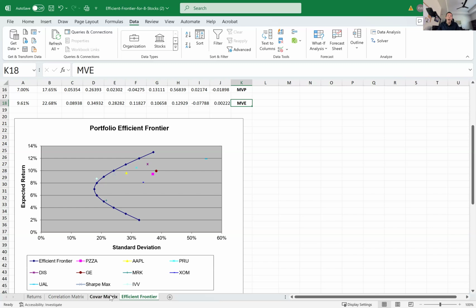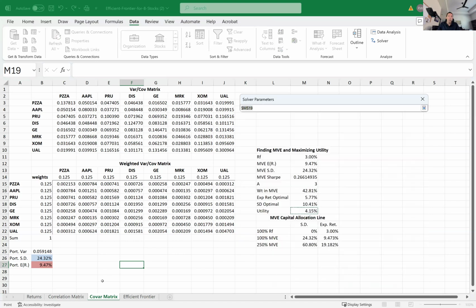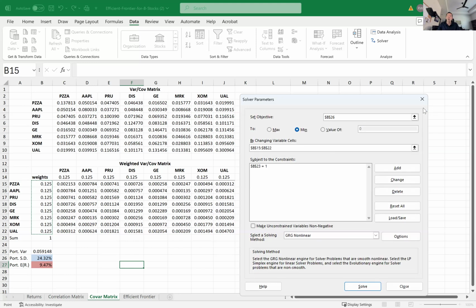So at any rate, let's go back over here, and we're going to say to Solver, find us the smallest standard deviation we can get for an expected return of 2%. So here's Solver. And our objective here is going to be our standard deviation. And what are we going to do? We want to minimize it. And what do we want to change? We want to change these weights, the weights on those 8 stocks. And of course, when those change, it will automatically change them up there on row 14. So we're saying change those weights to give us the smallest possible standard deviation.